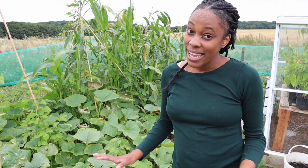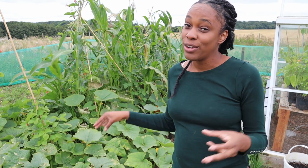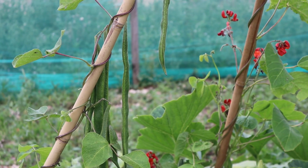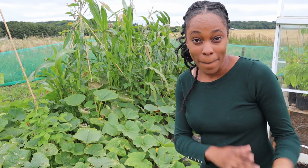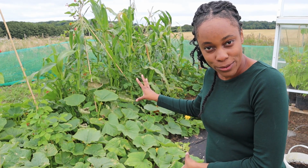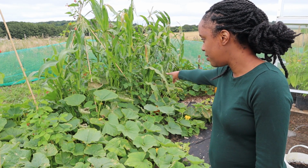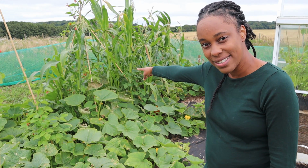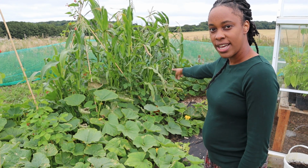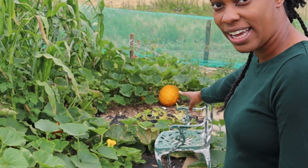This may not be a year for tomatoes, but it's looking like a year for winter squash and corn and beans. Even though my heart is crushed about the tomatoes, there is something to look forward to in this section of the garden. There is one vine of the squash that's beginning to die back, and I believe that is the Victor winter squash, that humongous looking squash in the corner there that you can see.